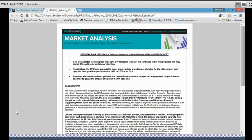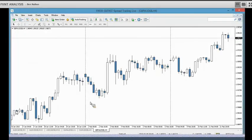In terms of how I'm going to trade this, well, the obvious choice to trade against the pound is the pound dollar. So we'll simply look to go short on that pair for the release. Now, in terms of trading in favour of the pound, if we have any good news, it's a toss-up between trading against the euro and the Aussie dollar.